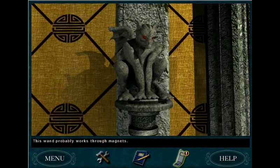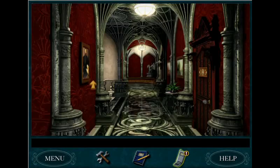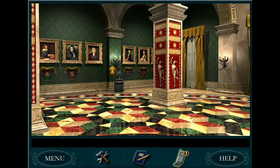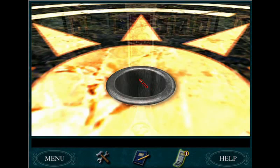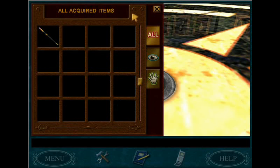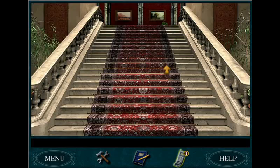This wand probably works through magnets. Okay, there's two. And we need to go to the third one over here. And then light the forge. Woo! Whoa, something tells me I just succeeded in lighting the forge. What was it, the large burst of fire? That would tell me I succeeded in lighting a forge, too. Well done. You're very observant.